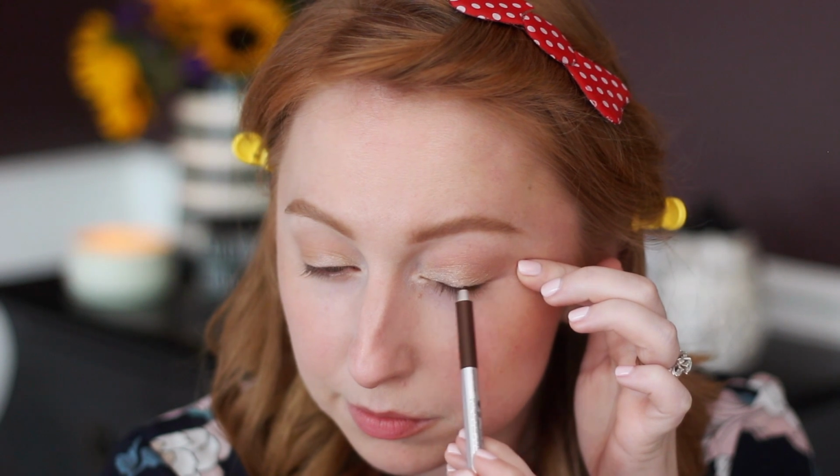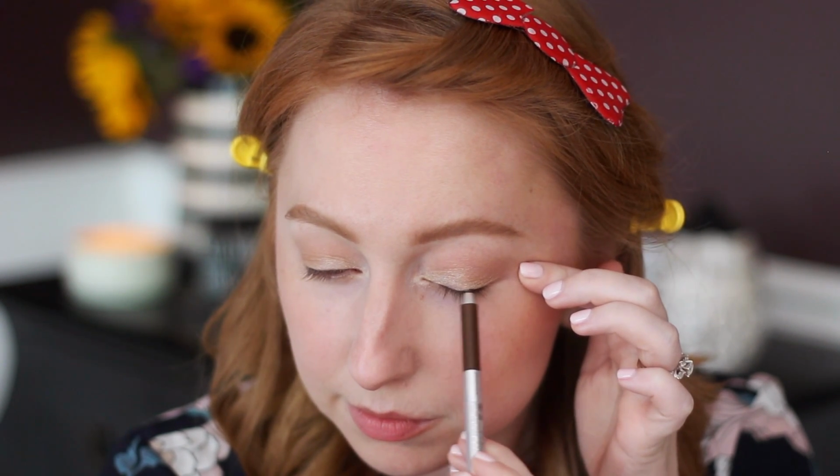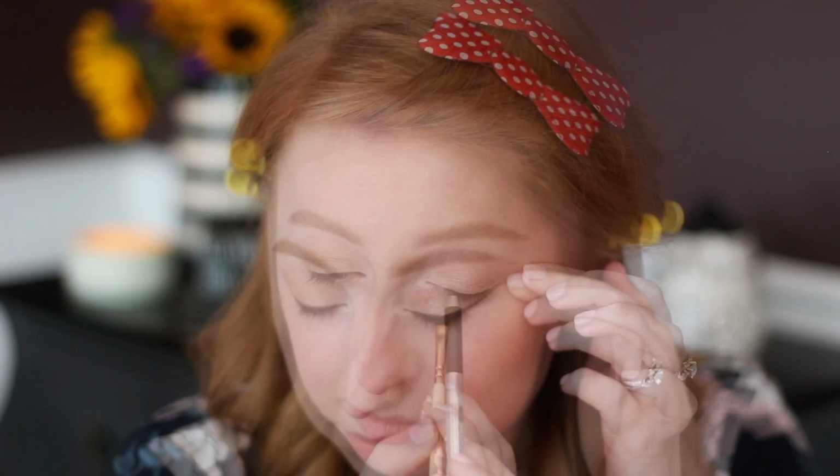For liner today, I'm using this one from Marc Jacobs. It's the High Liner Matte Gel Eye Crayon in Earthquake. Thank you to everyone who recommended this to me. I think it is so good. So I'm gonna take it and smudge it at the base of my lash line, not trying to make it perfect because I think I'm gonna go over this with a little bit of eyeshadow.